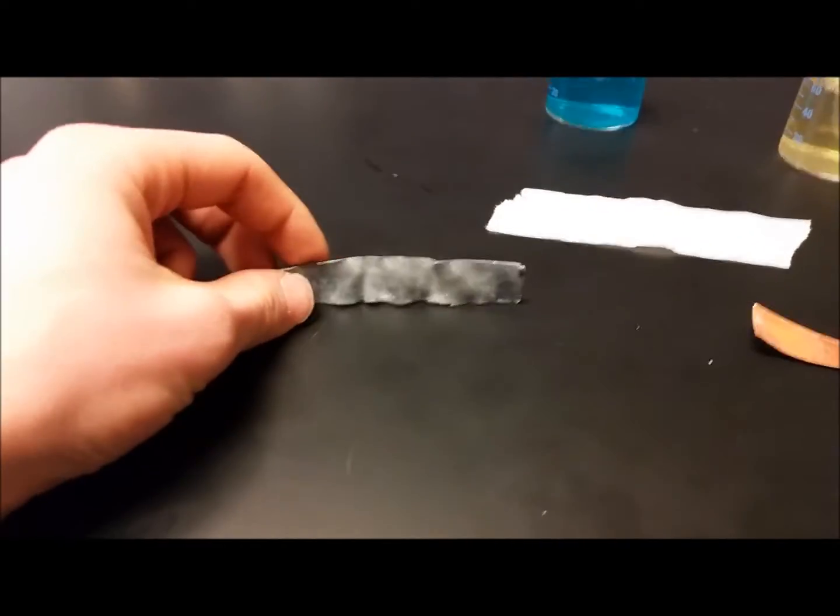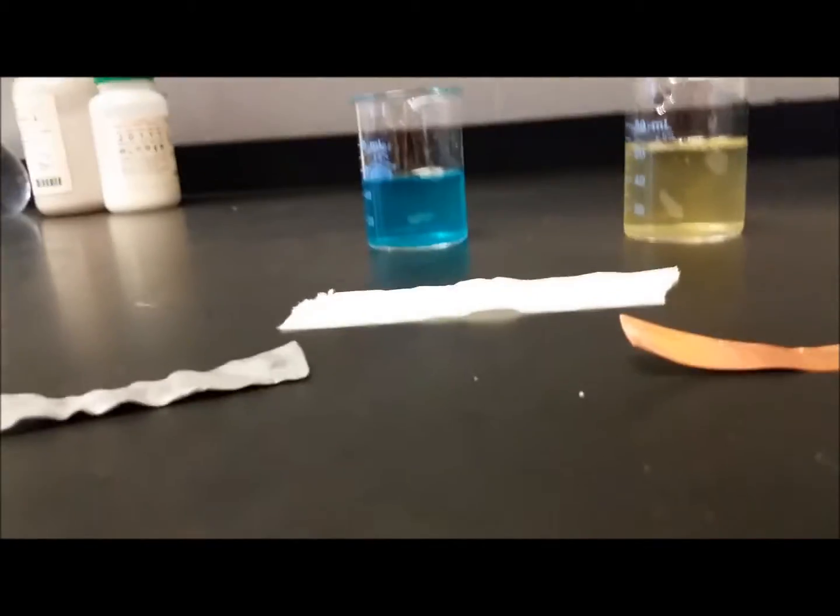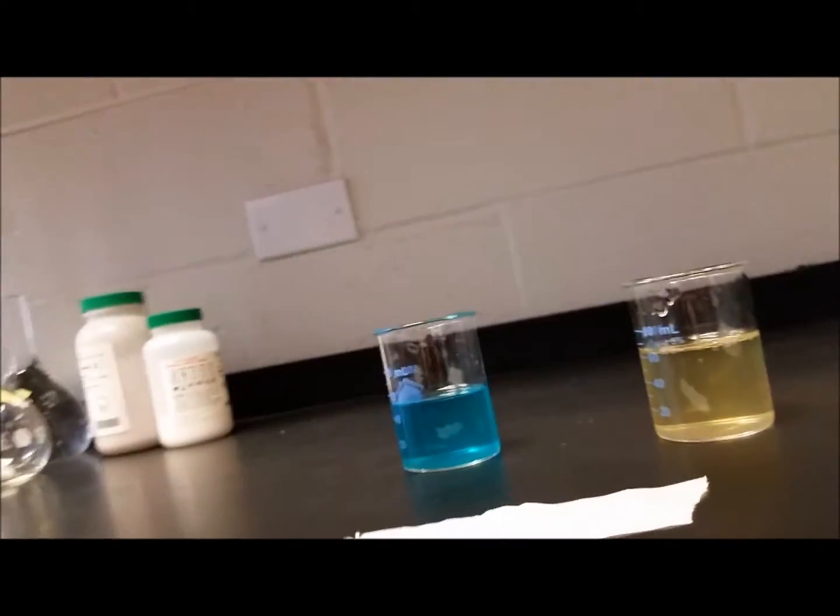Okay. Over here we got the copper. This copper right here is our cathode. It's gonna be producing some negative charges. This right here is our lead. This is our anode. It's gonna be producing some positive charges. Now, each will be placed in their respective liquids.